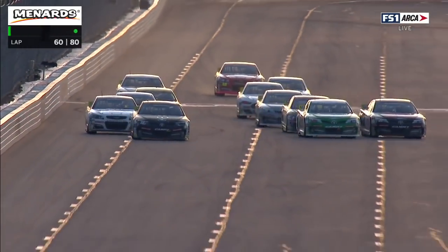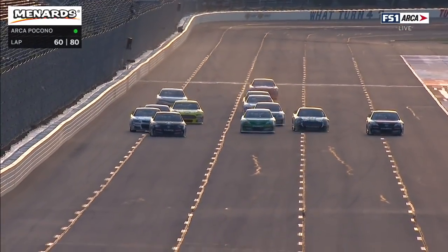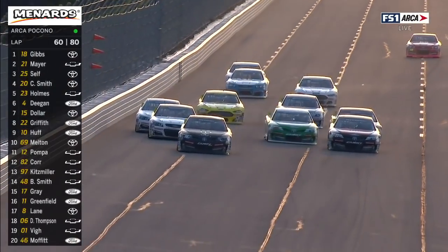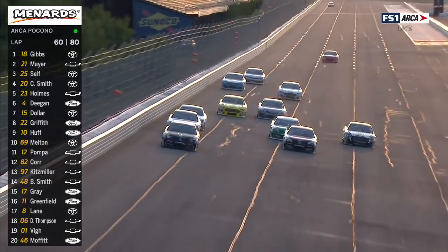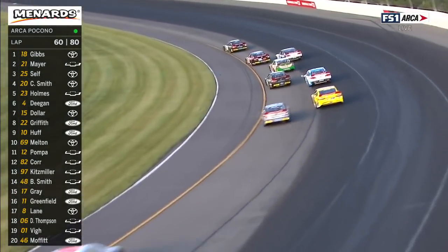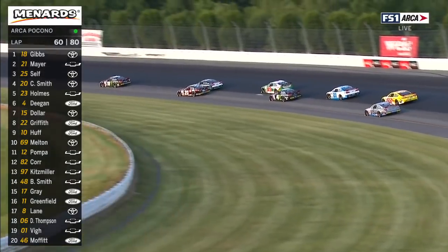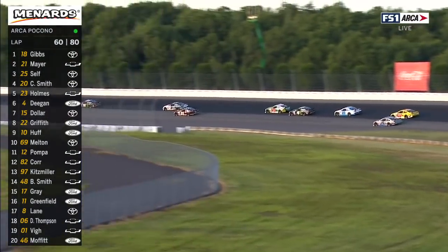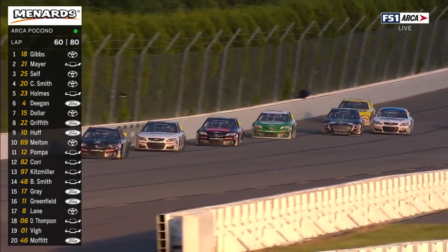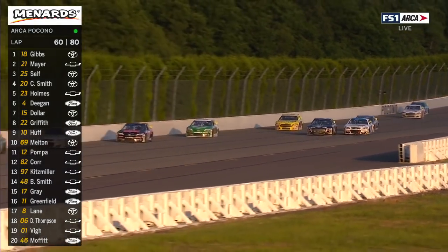Needs a good 21 to go. Needs a good restart, and I think he got it. Look at him fan out there, at least 3 wide, maybe even 4 wide. Gibbs leads him in the corner. Chandler Smith behind him. Look at Sam Mayer picking up a couple more spots. Mayer now the 21 car running second. Michael Self back to the 4th position, lost a couple spots on that restart.